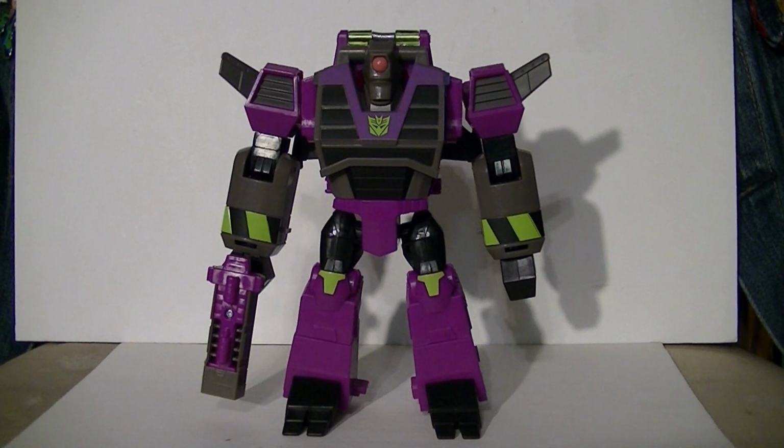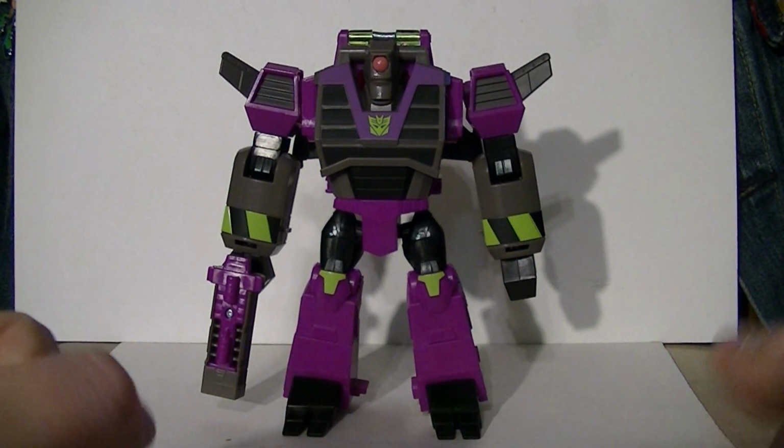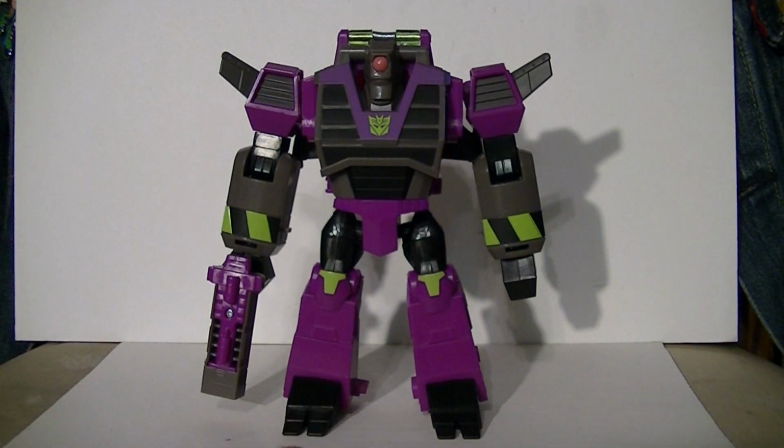And I would like to thank fellow toy reviewer TJ Omega, who also makes toy reviews that are not made for kids, for bringing to my attention that this was actually a thing that existed, because the toy stores in my area suck, and I hadn't even heard of it until I saw his video review. It is Ultra Class Brawler? Yeah, Brawler, I believe her name is, from the Transformers Cyberverse cartoon.